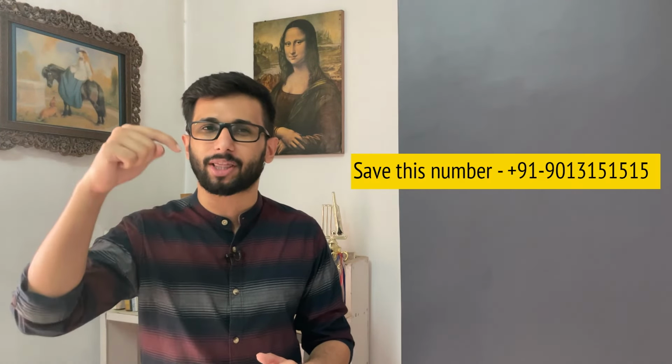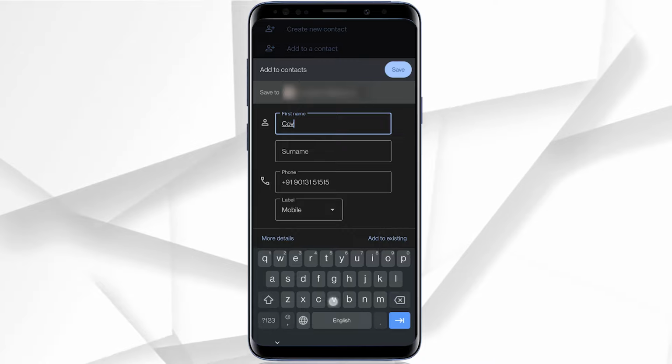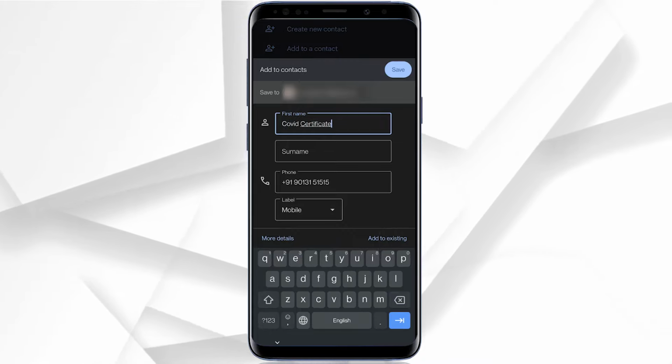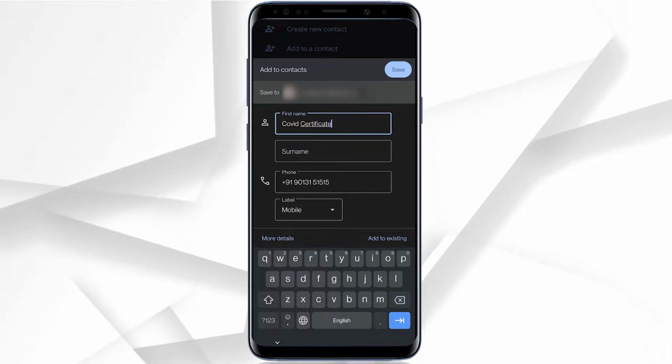It's a very simple process. The government has shared a number. What I'm going to do is put that number here on the screen, and you have to save this number on your smartphone first. You can save it by any name. I've kept things really simple and saved it as COVID certificate.